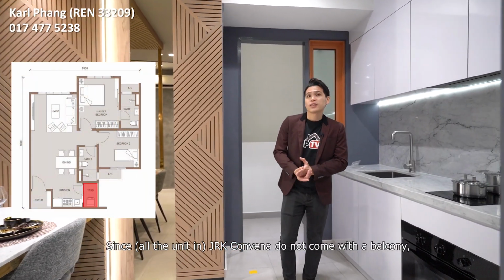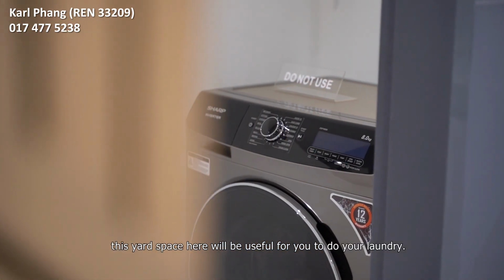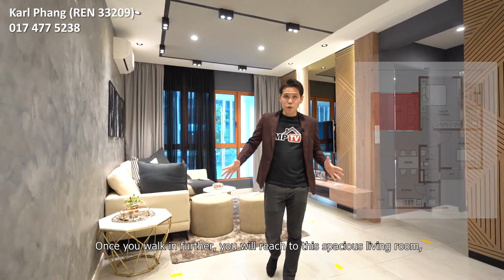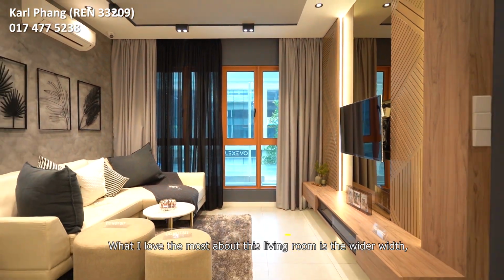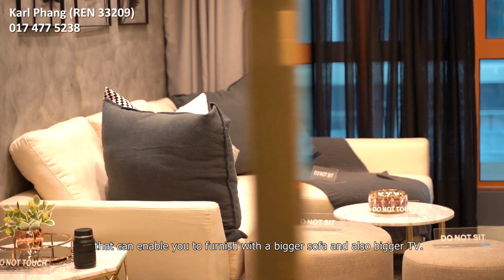Since JRK Convena does not come with a balcony, this yard space here will be useful for you to do your laundry. Once you walk in further, you will reach this spacious living room. What I love the most about this spacious living room is the wider width that enables you to furnish with a bigger sofa and also a bigger TV.